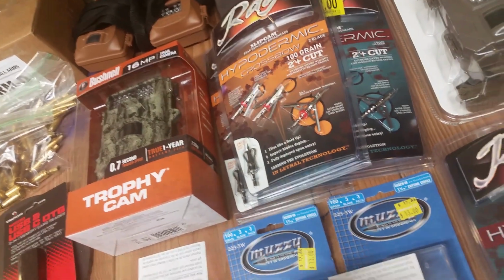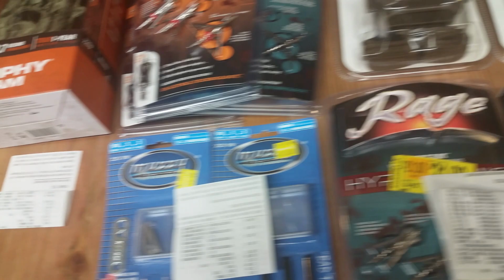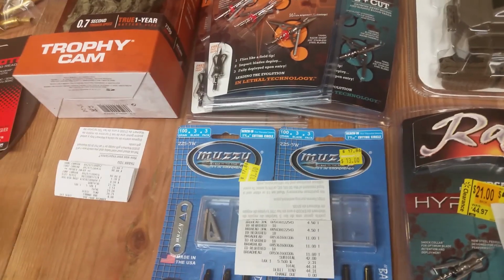Then these, I found a few of them around. They were supposed to have quite a bit more quantity, but they didn't really have it. Checked the clearance aisle over. They checked in quantities and stuff. Nothing listed in back. So I took what I could get.